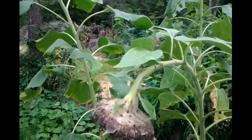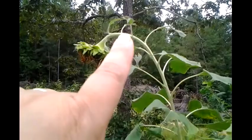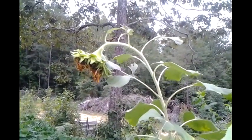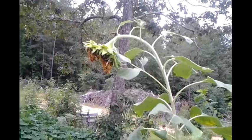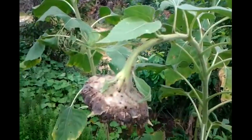But what's neat, I don't know if you can see on top of that leaf right there. I'll get a closer look at that. There are two spiders, one on top, one underneath. There are no aphids over there. No other insects, no larvae, no worms.